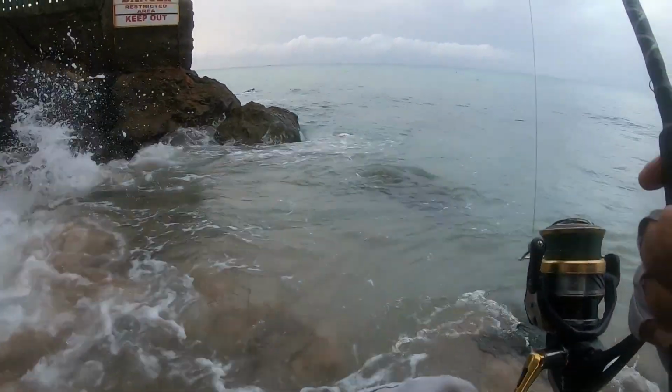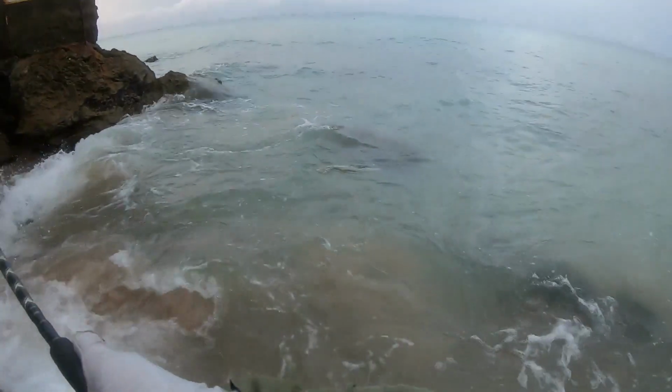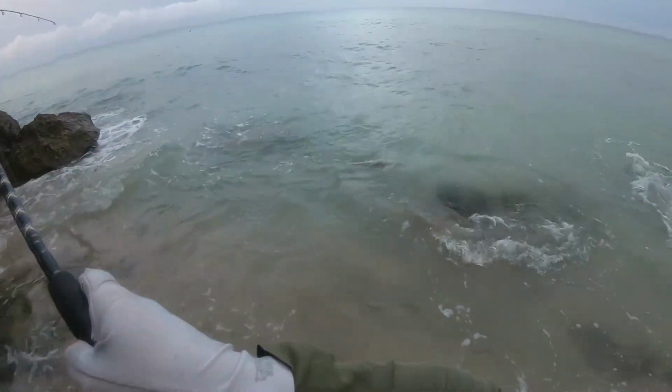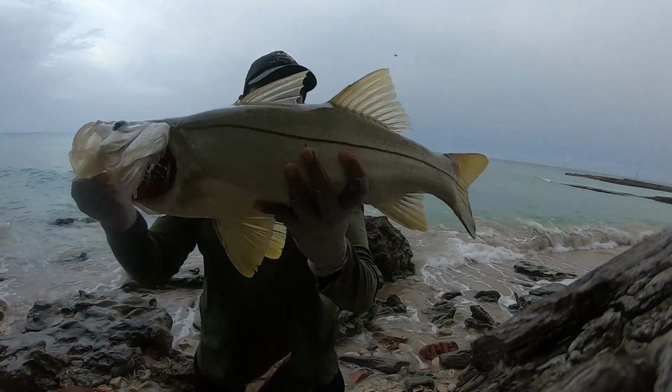Because I fought it, I was by myself, I was on the jetty, nobody else was around, and within half an hour I caught that snook. It could have been about 8 pounds. I don't want to overestimate it, but it was a real nice snook, and I think that is my best fish for the year. So remember that for the answer, right?